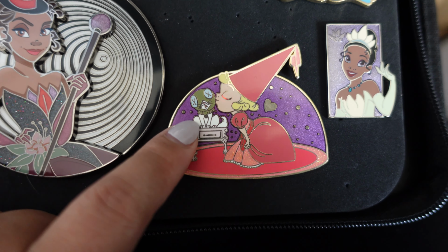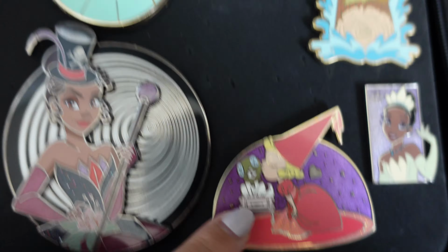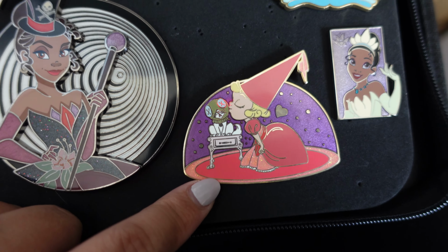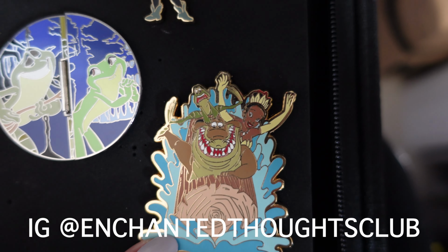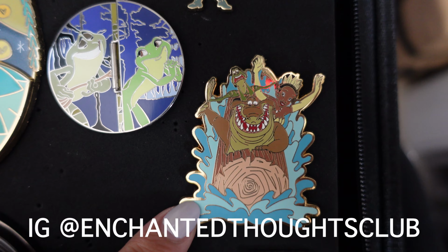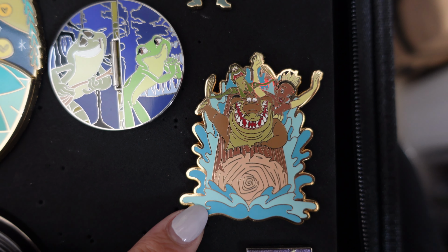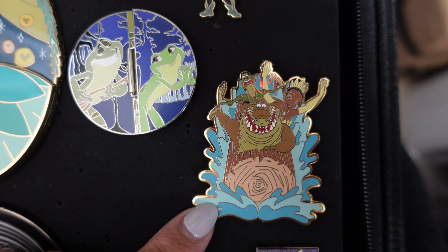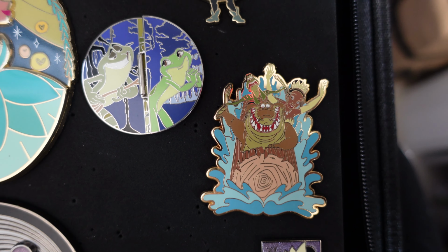This one is of young Lottie and the cat. I have a couple of pins of Lottie, so I thought this one would help balance out the page. And then this one I got from, oh my gosh, I think it's Enchanted Thoughts Club, and this came out over the pandemic, either right before or right after they announced that they were going to be replacing Splash Mountain with a Bayou theme. So I thought this one would be great to have in my collection as well.